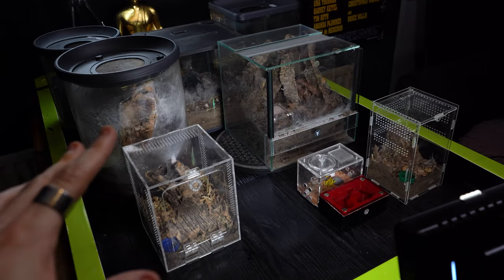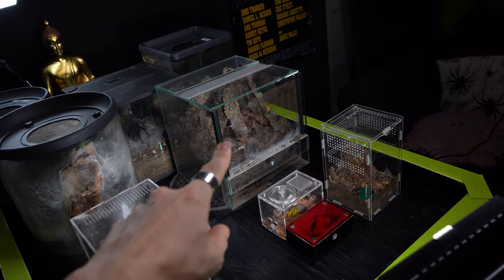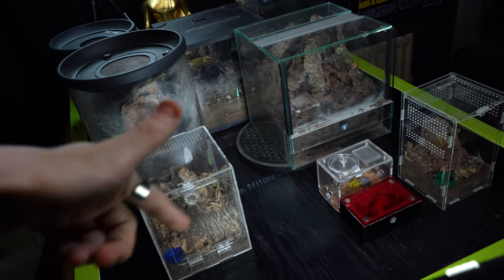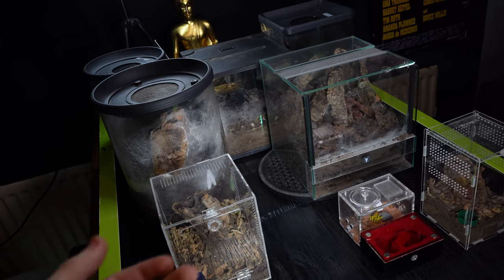So this is exactly what I was talking about. All these tanks on this table we're going to be looking at today. But we're going to start with this tank here, go onto that one, and then we're going to make our way around onto the front. So yeah, let me clear the table quick. I didn't actually think of that. And we'll have a look at these first.